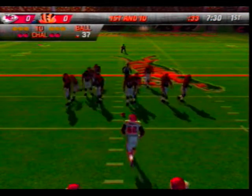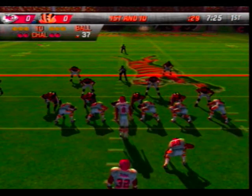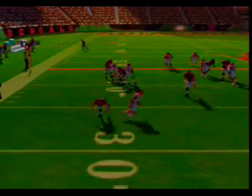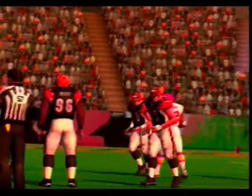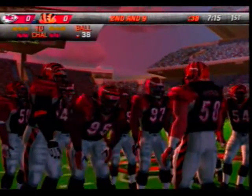Ball on their own 37-yard line. With a counter play, Nystrom comes up to make the play at the 38-yard line. He was looking for a place to run, but all those places were filled up with guys waiting to tackle him.